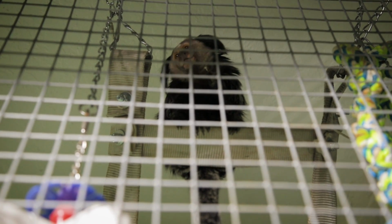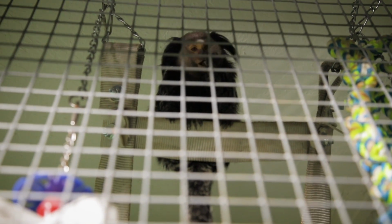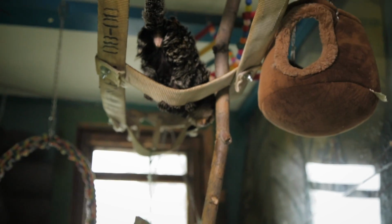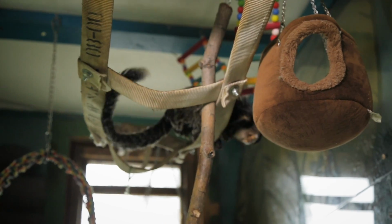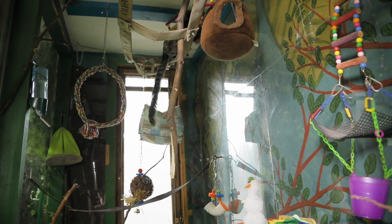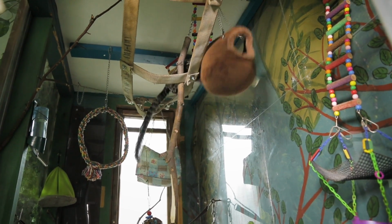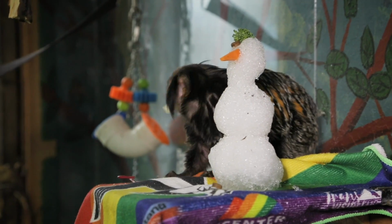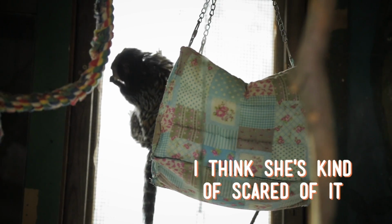Mimi is really fun to give a lot of behavioral enrichment to because in the wild, these guys are very social. They'd have lots of companions they'd be hanging out with and interacting with every day. So for our purposes, we have to give her a lot of enrichment. We have to give her lots of things to get her moving and jumping and climbing and doing all the things she would do in the wild. I think she's kind of scared of it.